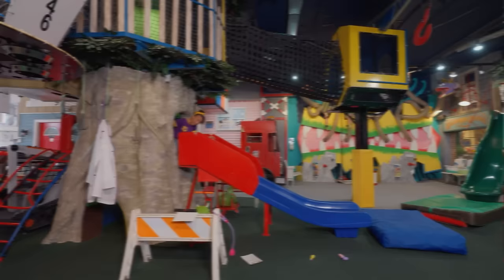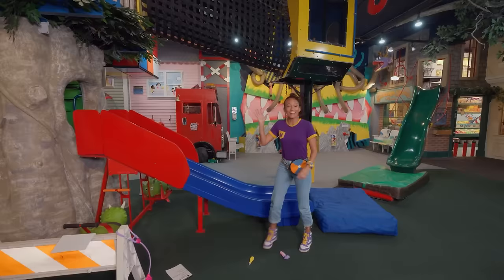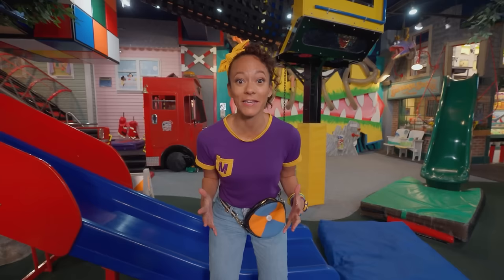Three, two, one! Yay! Hi, it's me, Meekah, and today I'm at Twinkle Play Space in Brooklyn, New York. I'm so excited because there's lots of fun things to do here.